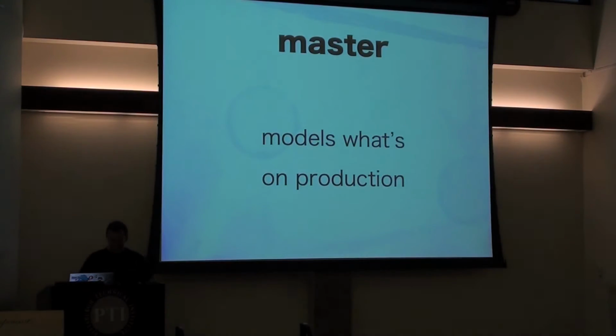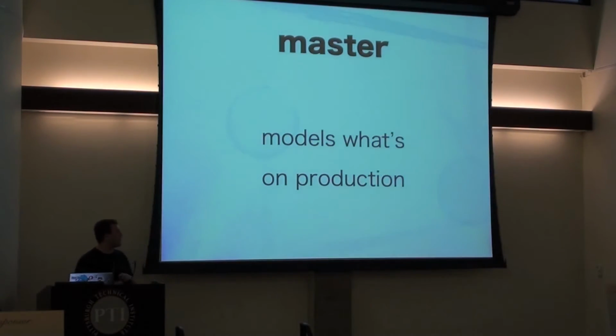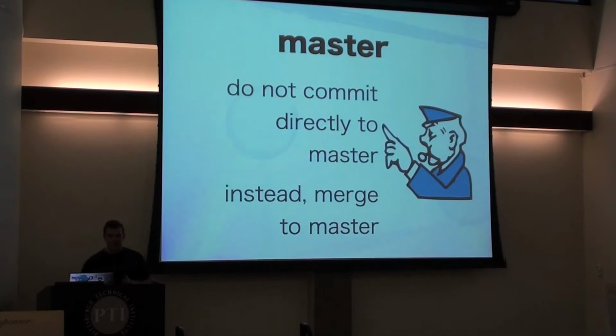Okay. So the master branch models what's on production. You do not commit directly to master. Instead, what you do is when you want to change what's on production, you merge some branch to master. And I'll talk about what happens when that happens.